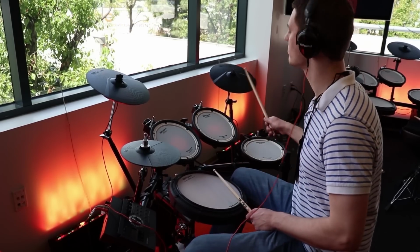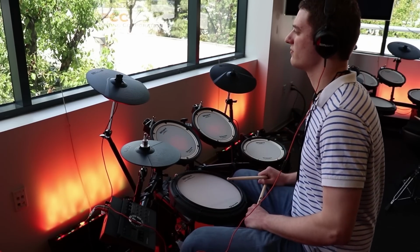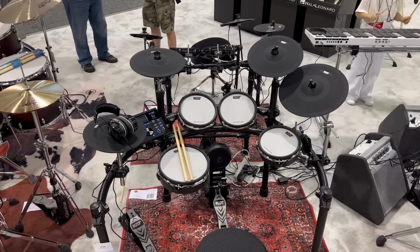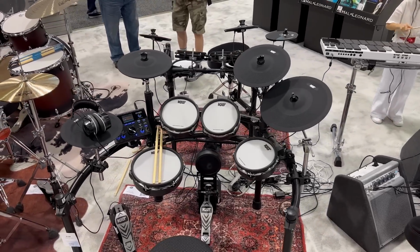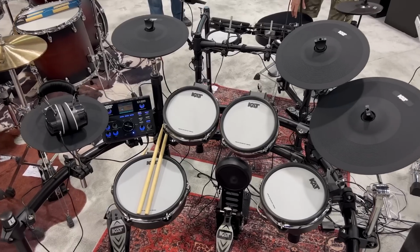The Roland drum set doesn't have a 3-zone ride cymbal, the Simmons drum set doesn't have the best trigger quality or the best sounds, and the Cat Percussion drum set doesn't really have a strength in any particular area, it's just kind of average at everything. So decide what your priorities are and just go from there.